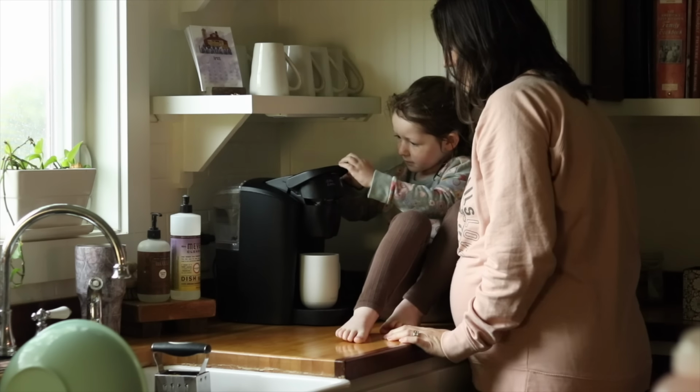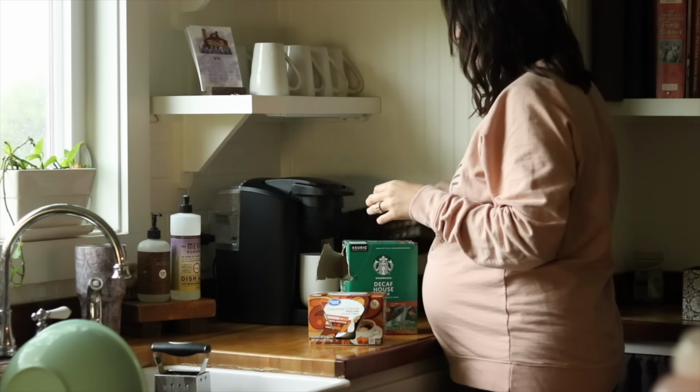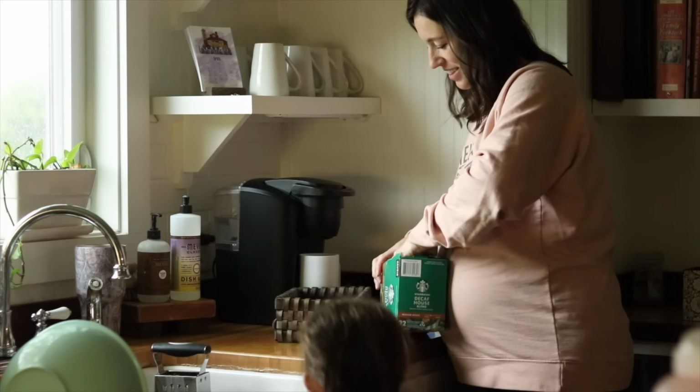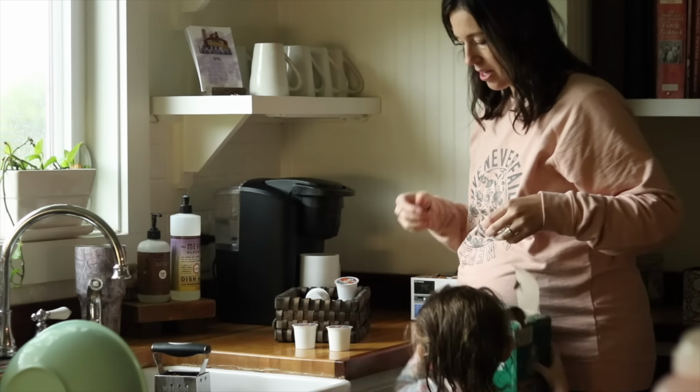With us getting ready to welcome this baby almost any day now, I know that either my mom or my mother-in-law will be in our home getting our kids ready and out the door for school. So I thought setting up a little bit more of a streamlined coffee station might be handy for them as well, so that they can find what they need and they're not looking around for my coffee pods that I had hidden in the cabinet.